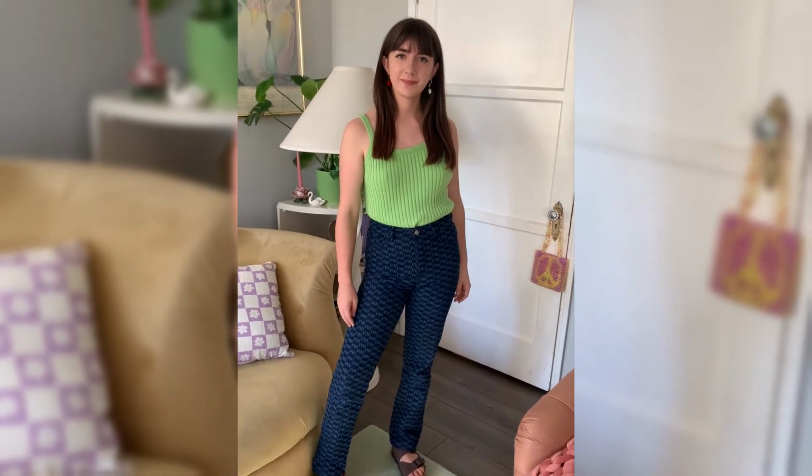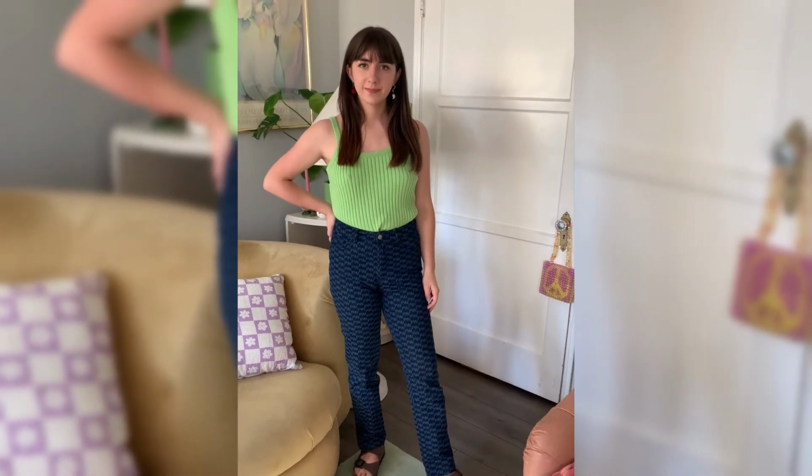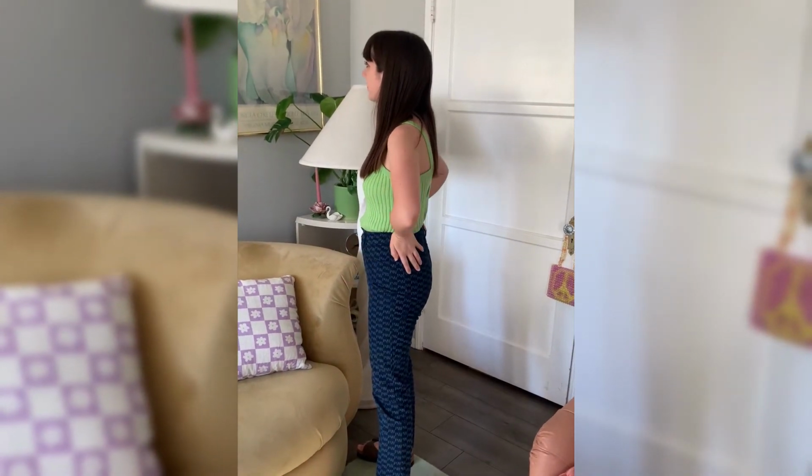This is the Peggy vest by House of Sunny. This is a classic knit camisole with ribbed fabrication and statement cutout back details. Even though it's sleeveless, it's still super cozy and warm, making it a great layer piece for the winter time.